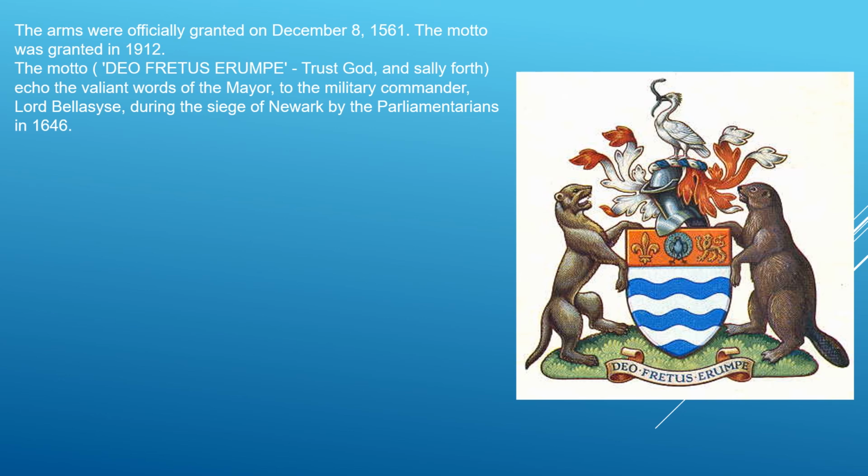Before they did that, the Scots said, "Go and tell the people in Newark to surrender," which they did. And Lord Bellasyse, not wanting to surrender, gathered a force of cavalry, sneaked out of the back door, and went off into the English countryside. The king, instead of being taken to Scotland, was sold to the parliamentarians and lost his head.